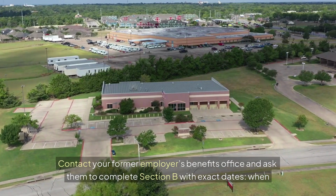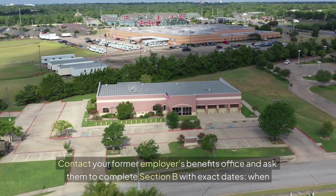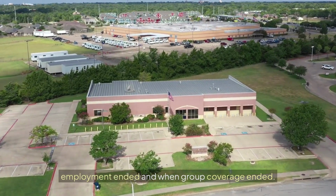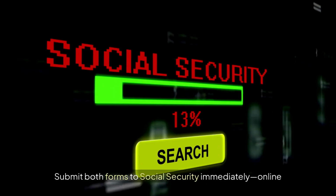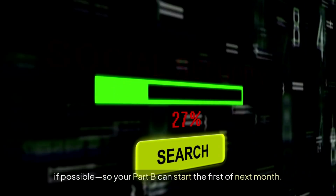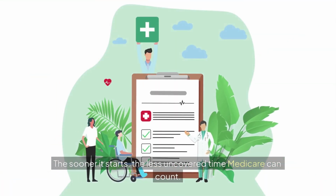Contact your former employer's benefits office and ask them to complete Section B with exact dates, when employment ended and when group coverage ended. If the dates differ, both matter. Submit both forms to Social Security immediately, online if possible, so your Part B can start the first of next month. The sooner it starts, the less uncovered time Medicare can count.